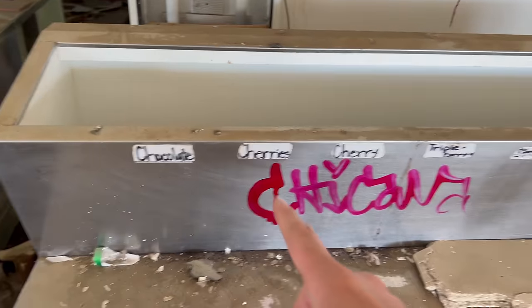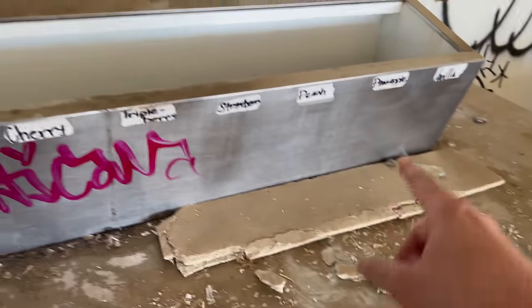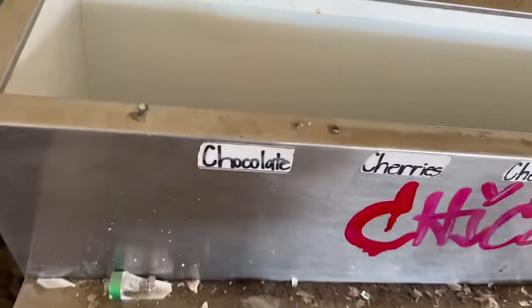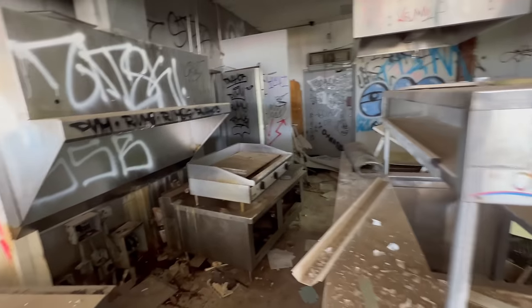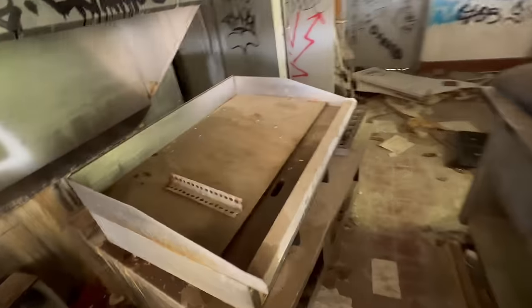Or where they put all the condiments right here. You got the peaches, the cherries, chocolate. Nothing in there anymore. But I was gonna say, I'm shooting on my iPhone today, so if the footage looks a little weird, it's because it's on my iPhone. Dang, they got all this stuff still. I don't even know what this stuff does.